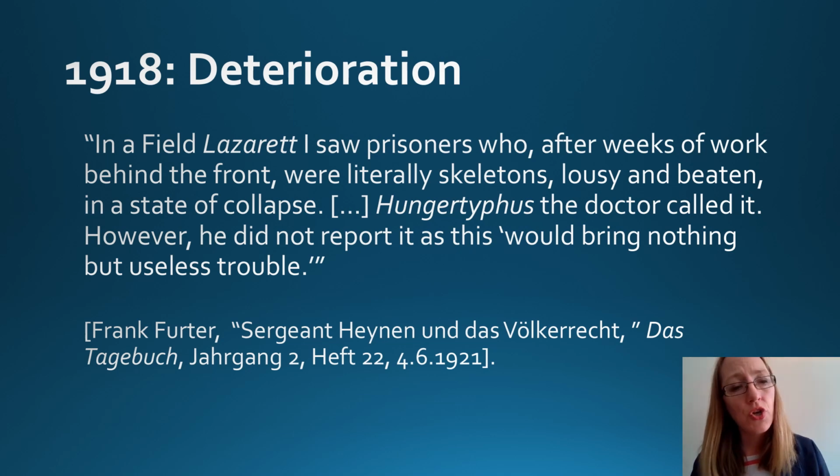Here's an account from a German soldier, Frank Furter, in a left-wing magazine from 1921, after the war, recalling how in a field lazarette, so in a frontline military hospital, I saw prisoners who, after weeks of work behind the front, were literally skeletons, lousy and beaten, in a state of collapse. Hunger typhus, the doctor called it. However, he did not report it, as this would bring nothing but useless trouble.